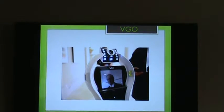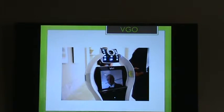VGo is a robot that is used in all kinds of phases throughout the United States right now. Robotics are getting to be more and more practical in everyday life.